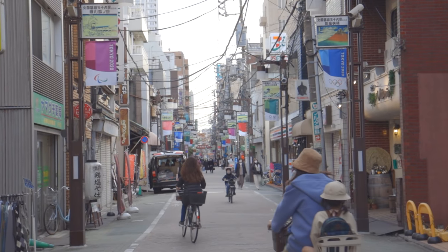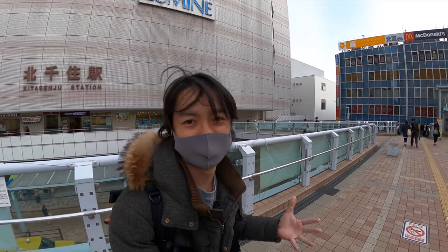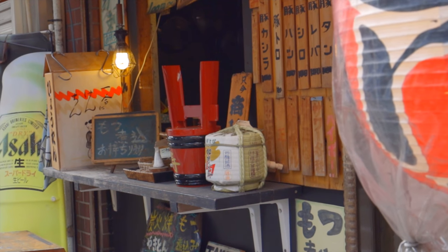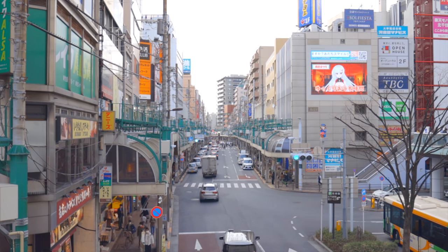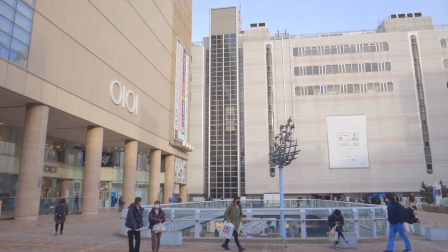Oh, by the way, I'm in the north part of Tokyo. The town's atmosphere is a little bit different. So let's take a walk and let me show you a little bit of it. So let's keep walking. That's the Marui department store and that's a Lumine. Kitasenju is a really interesting city, I think.